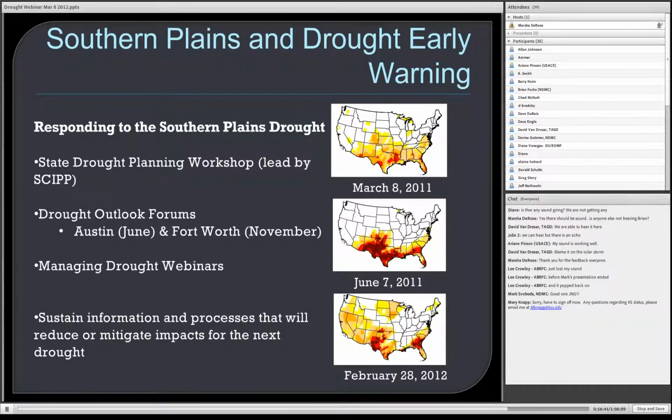The first one we did was in Austin in June of 2011, and then we followed up in Fort Worth in November. The idea was to give people a sense of how the drought had evolved, and then what we might expect in terms of the next 3 to 6 months for conditions. We had a variety of people at these workshops, pretty much across the sectors that are affected by drought. We had the media there as well, trying to communicate what impacts had been seen and what they may expect going forward into the future.